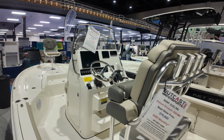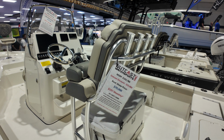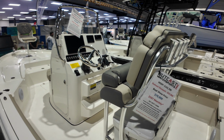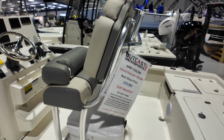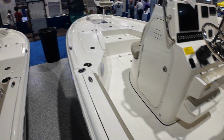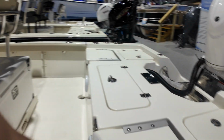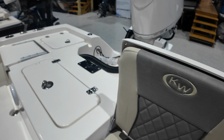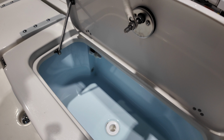So then you come over here, right on the other side of it, and you got the 23-foot. No hard top, going for 80. All right. Key West got it. It's a 23-foot. 23-foot bay boat, 230 BR. Flip up seats. Live well.